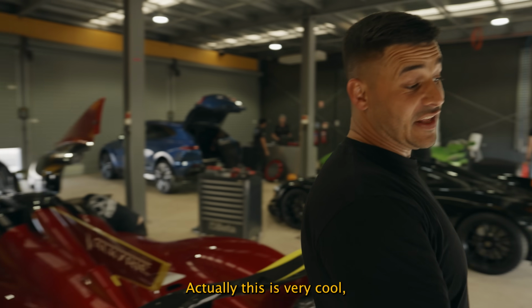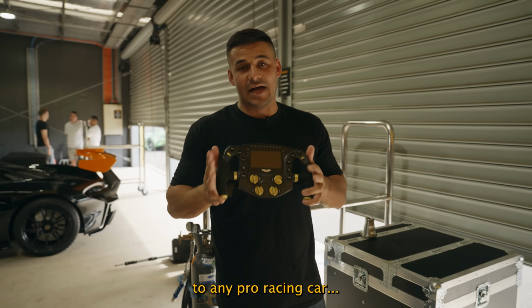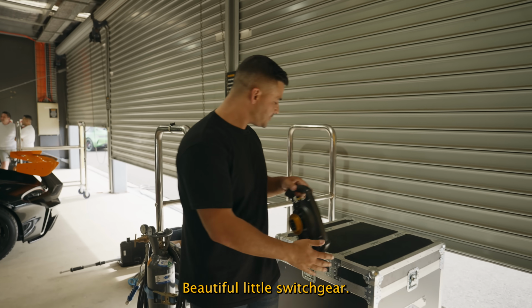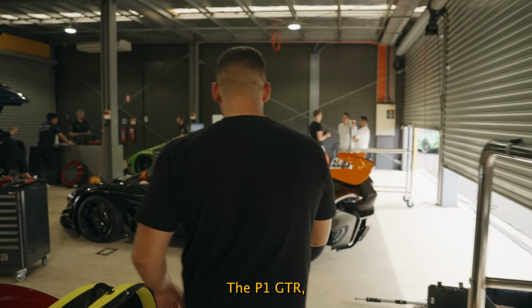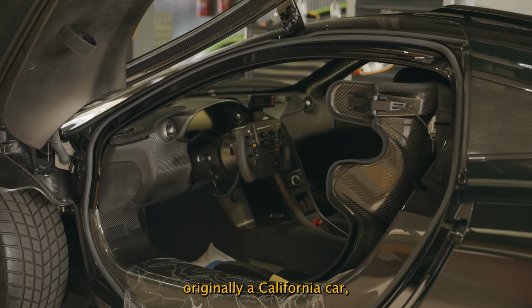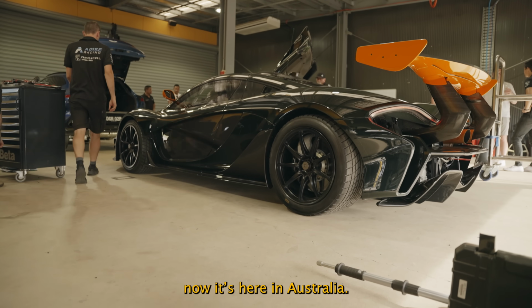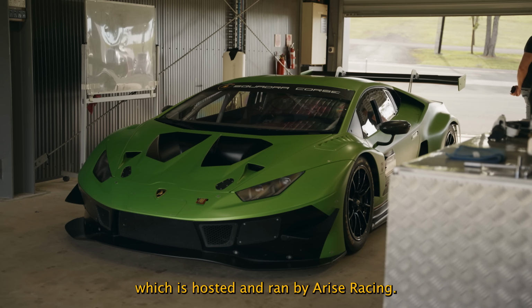Moving on to the, actually this is very cool, steering wheel. Very similar to any pro racing car. Beautiful little switchgear. Filtering behind me, the P1 GTR. Originally a California car, it moved to Bahrain. Now it is here in Australia. And of course our Huracan GT3, which is hosted and run by Arise Racing.